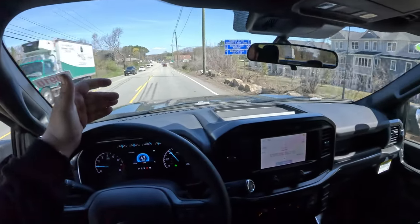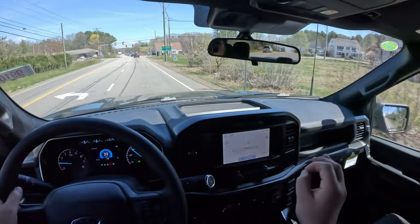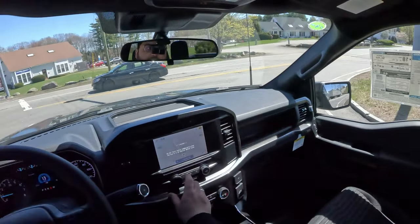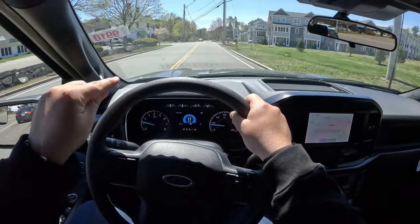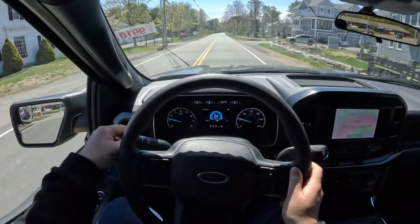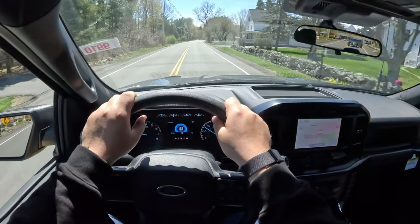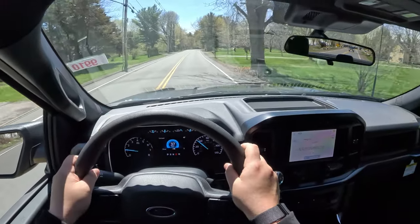When it comes to your inputs, all the tactility in the switches is spot on. The knobs feel great. The rubber around the knobs feels solid. The turning radius feels good. Even though this is a vinyl steering wheel, it feels fine. It doesn't really feel cheap. The switches here for the blinkers just feel robust. Ford has done a good job at cultivating the image of the pickup truck and really nailing it in their F-150. There's a reason why they sell a boatload of these.